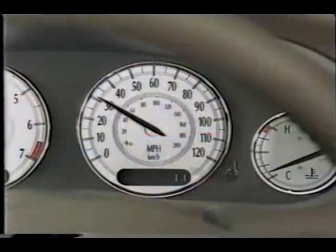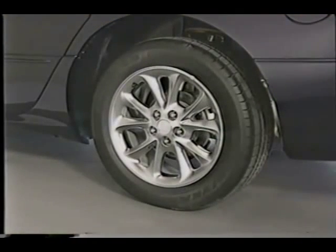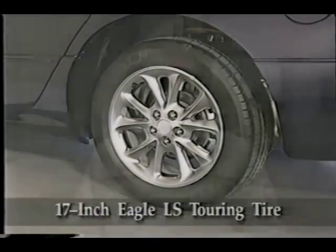Low-speed traction control is standard equipment on the LHS and 300M. The system is basically unchanged, except that now the maximum active speed has been raised to 35 miles per hour. Goodyear tires are used on all vehicles. LHS and 300M now use a standard 17-inch Eagle LS touring tire for responsive cornering and good wet weather traction.